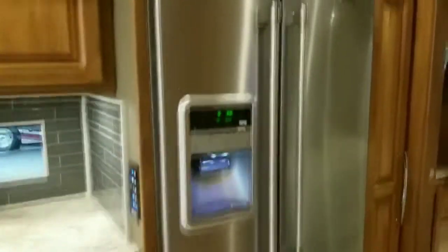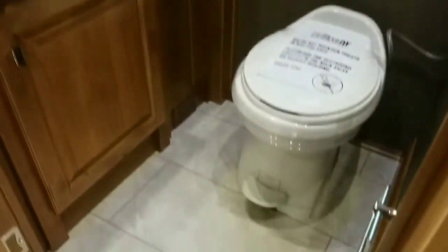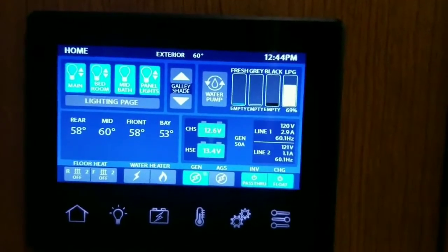$261 for this one. I like the seating in here. A lot of seating. Yeah. This is so roomy. Okay, here's the first bathroom. Half bath. Very cool. Has a little window. Awesome. The information center. I love information centers. Tells you everything that's going on with the thing.